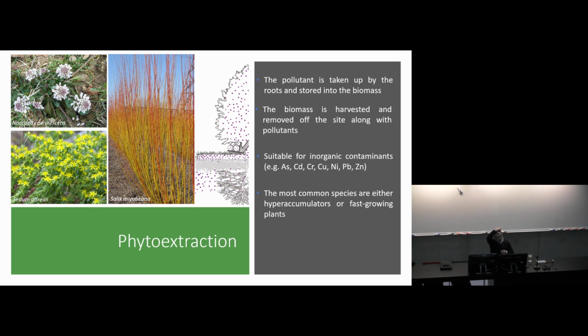Basically, when you hear people talking about phytoextraction, the technology is relying on two groups of species of plants, of course, which are either hyperaccumulators or fast-growing species. The first family is a family of metallophytes, which are plants adapted to live on soils which contain a lot of heavy metals inside. And so they can withstand a high concentration of metal within their tissues.